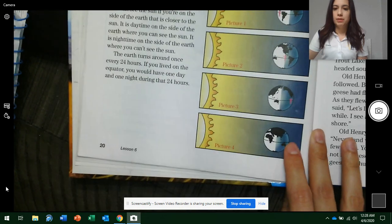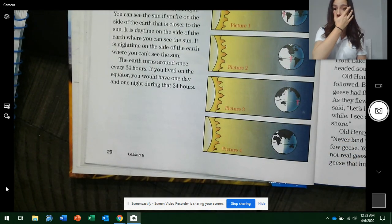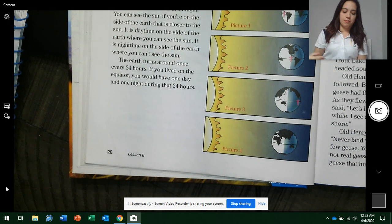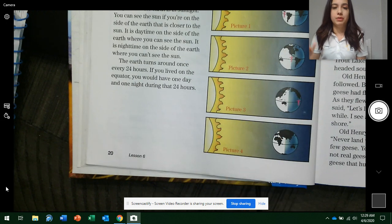And now look at picture 4. Can you see the person? Get ready? No, right? We can't see the person in that picture because the person is on the part of the earth that we can't see. Where is that? Where is the United States? Get ready? Yeah, it's not there. It's on the part that we cannot see, on the other side of the Earth.